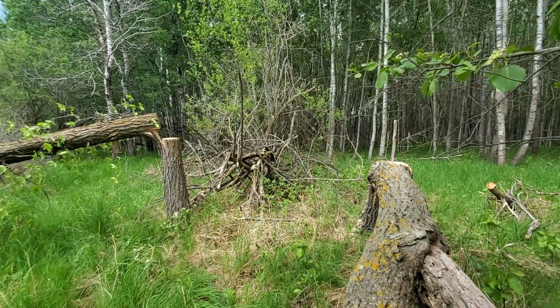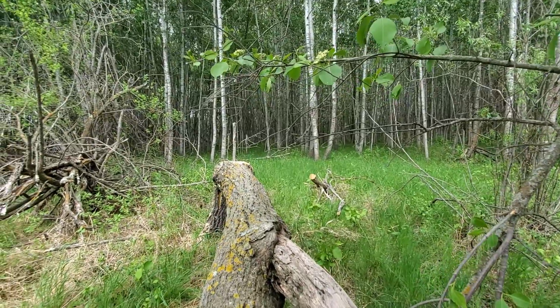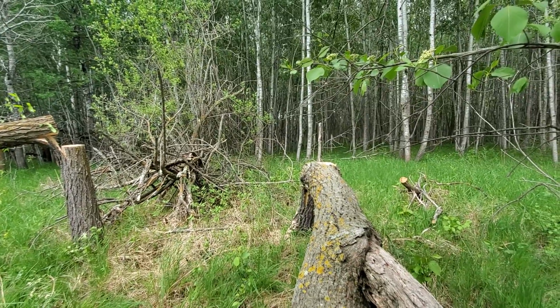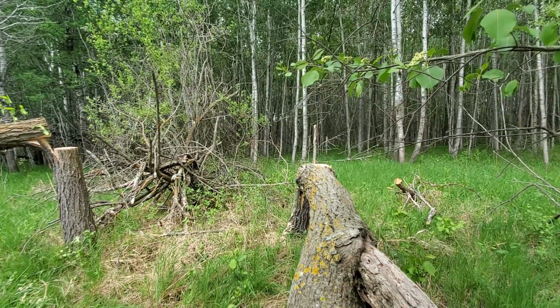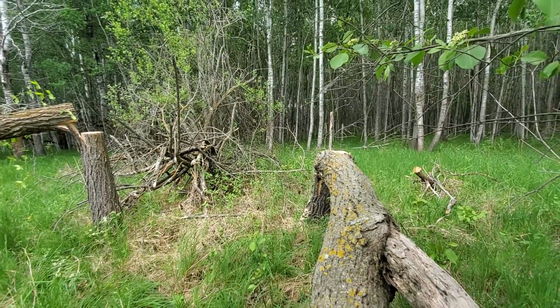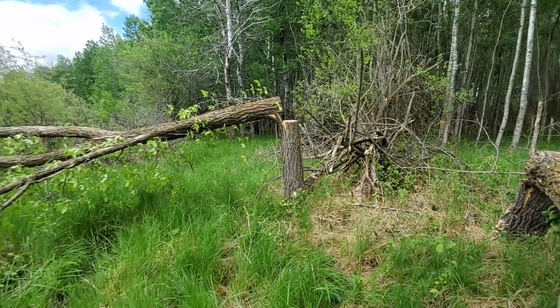Plus, now that the growing season is upon us, I wanted to take a moment to show what cutting the aspen does as far as releasing other species, because now we can see what other stuff has been suppressed by the shade of the aspen trees. So here is the edge of the cut.